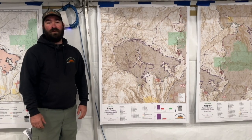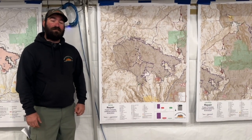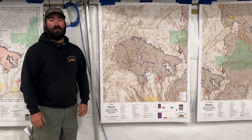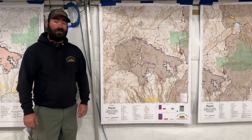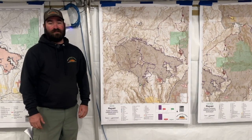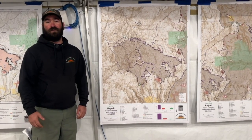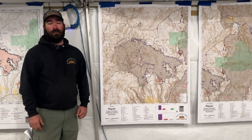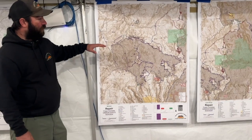So heavy equipment and crews are going to be in there repairing the containment lines that we installed during the fire suppression activities. This is going to be knocking berms down and installing water bars, especially on steep slopes. It helps protect the water quality and ensures there's no major erosion when the fall and winter rains come. We've got two major groups working on that.